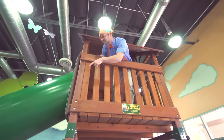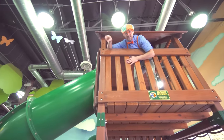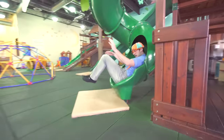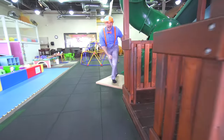Whoa, look at that slide. It's fully enclosed and it's a spiral. Let's go down. Whoa, ooh, let's play some basketball now.